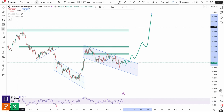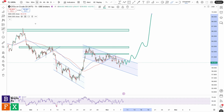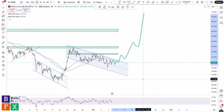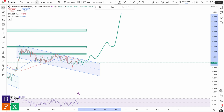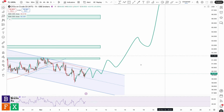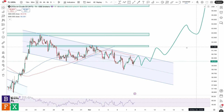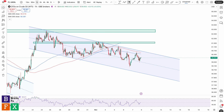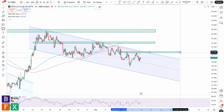If you pull up the moving average, I use the 200 EMA and the 200 SMA, you can see they are currently acting as an area of resistance within this channel. I'm just going to zoom in a bit so you can see what I'm talking about. If you zoom in like this, you notice that the moving average at the moment is acting as some sort of resistance. And if you pull up a range, you can see we have a resistance level which aligns nicely with the moving average.